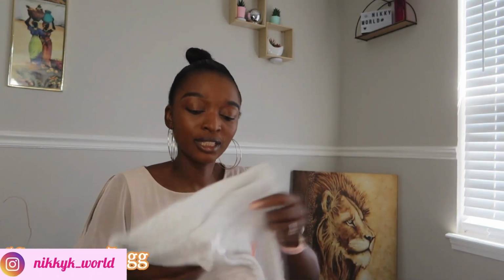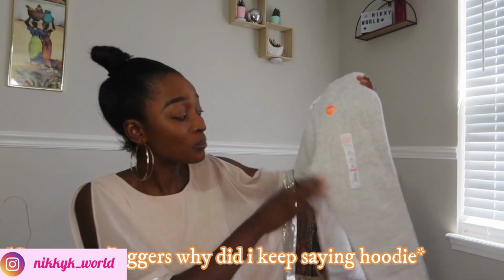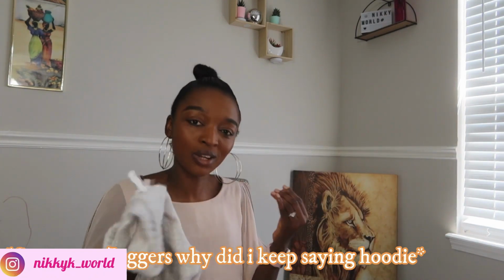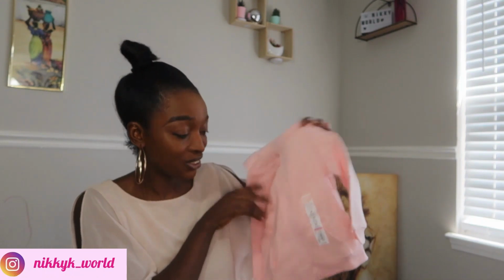And then this also I got for Izzy. It's a hoodie I got in a size 5T. It says it's the softest fleece. I love the texture. I love the quality. You can't compare Kohls to a Shein now. And this is for Ariel, guys. I got it for her in a size 3T.